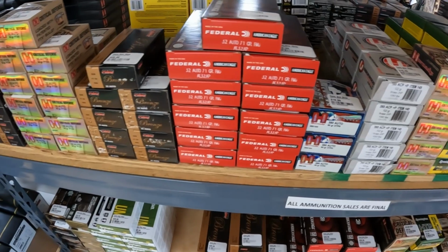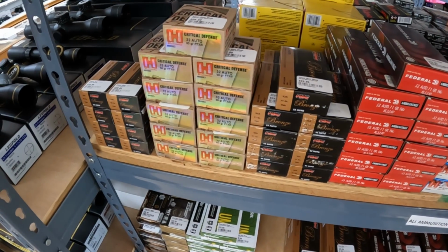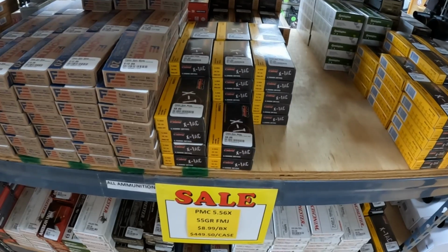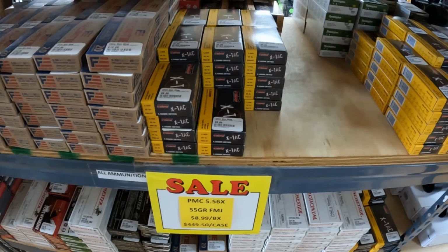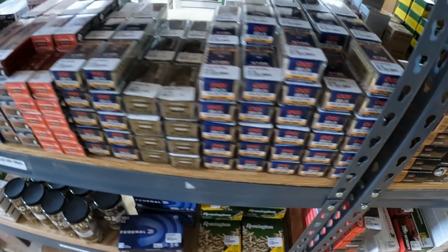Sabers. Bunch of 32 and 25. They actually got Critical Defense 32 in here right now. Looks like 25, 26 bucks. Still that good deal on the 5.56 for $8.99 on this X-Tac, or $10.99 for the green tips. Rest of it I think y'all have seen before.